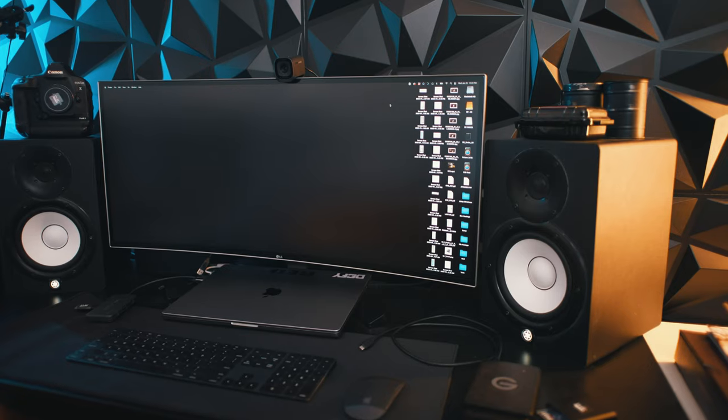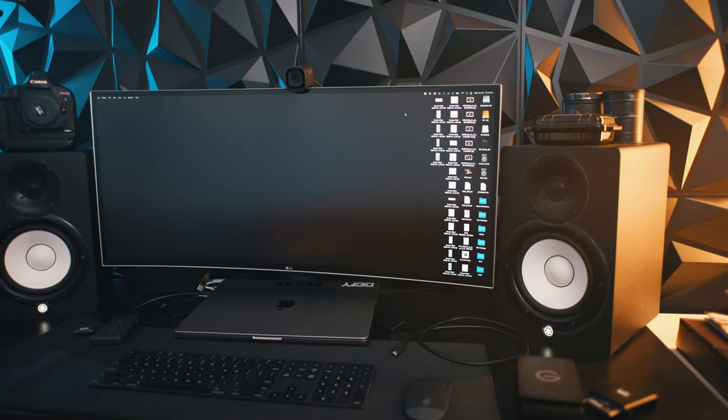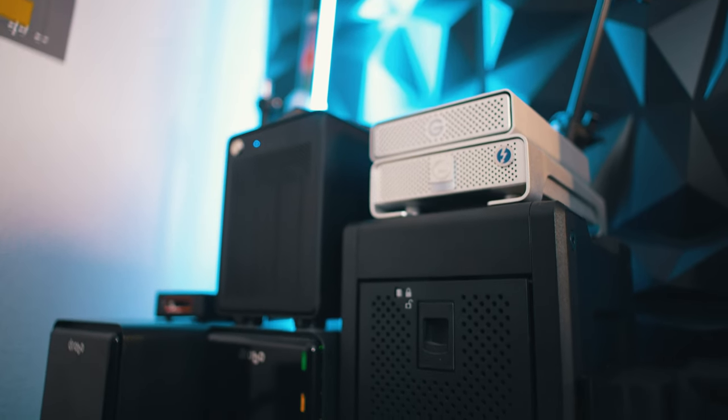So this is my 10 by 16 office that I shoot all the content, do all my editing, everything's done in this room, and it works super well for me. So this is kind of my main workstation workflow. Everything's powered off of a MacBook Pro. My ultra wide I've had forever, HS7 monitors, have all my RAID storage over here.